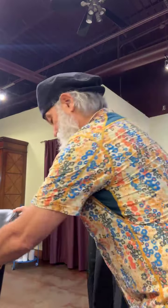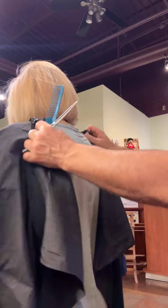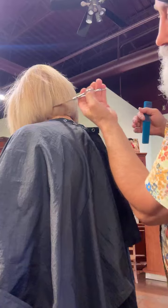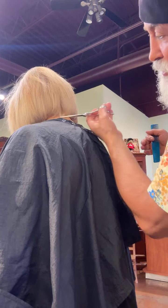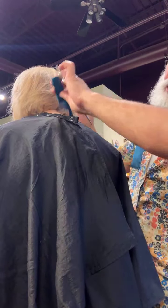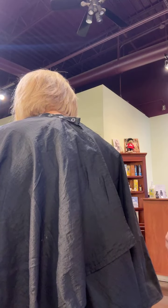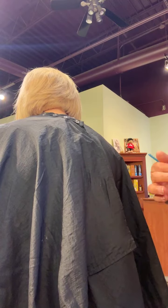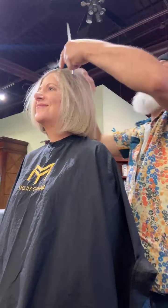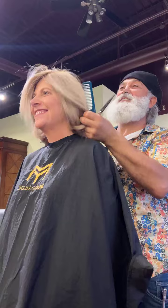Do me a favor, I want you to stand up, please, so I can look at the haircut. So no matter how good your haircut is, always double, triple, quadruple check, because there are a lot of hidden mistakes, unless you're a perfectionist. I am a perfectionist, so I believe in triple, quadruple checking. Let me see. Okay. Good job, Mario. Good job, Mario. Great job, Mario. Okay, I appreciate that.